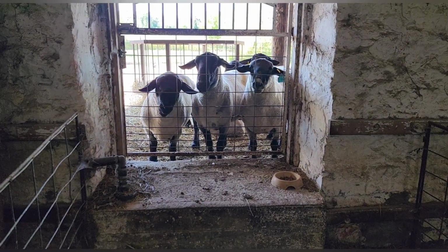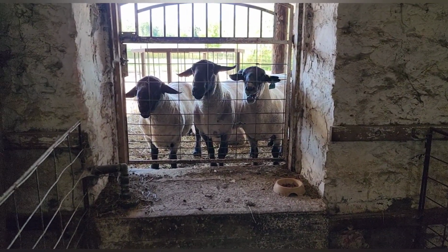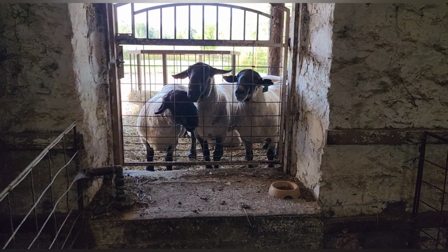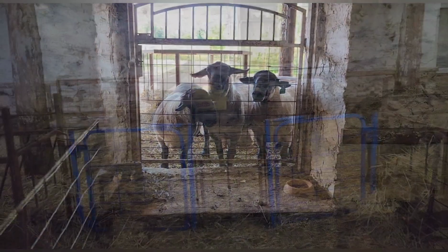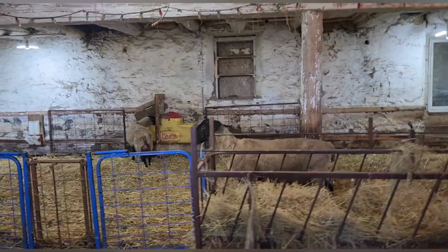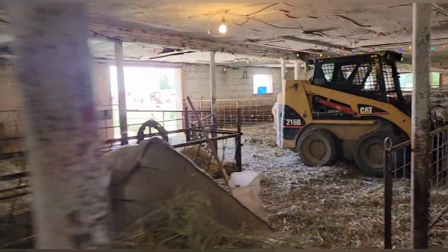Hi boys, we're gonna get you your hay any minute now. We got Handsome, General, and Hannibal at the gate. And these guys in here, the wormy boys, are doing way better now. So we're happy for that. We had no losses.